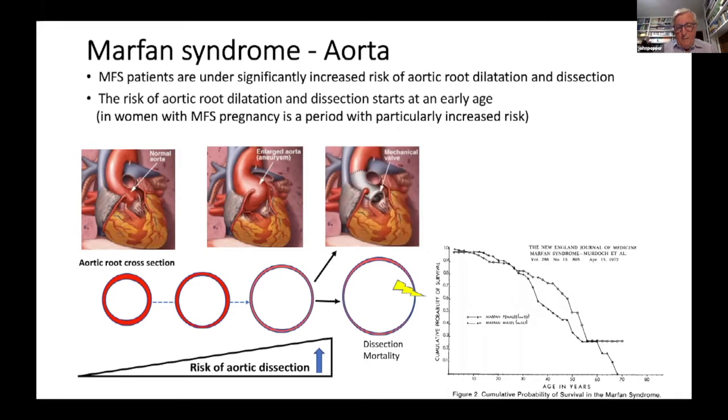And this was an operation devised at the Hammersmith Hospital in London a very long time ago by Hugh Bentall, sadly died a few years back. And he put a valve inside a tube, a plastic tube, and connected the coronary arteries. Quite a complicated operation. And initially this carried quite a risk, but is now a very safe operation with a risk of death of 1%, and is the standard way of dealing with an enlarged Marfan aorta.